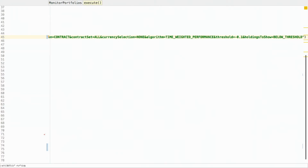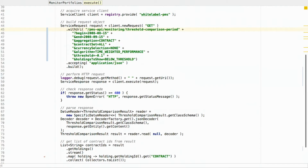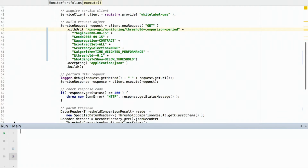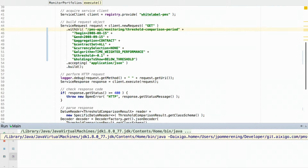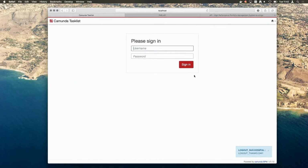Maybe make it a little bit prettier. So here we have the URL, save the whole file, and we can run this process right in the IDE. And now it's starting up. Right, so now he compiles the code, deploys it on our BPM engine, and then the engine is running. Yeah. And this engine already has a front end, and here it is.